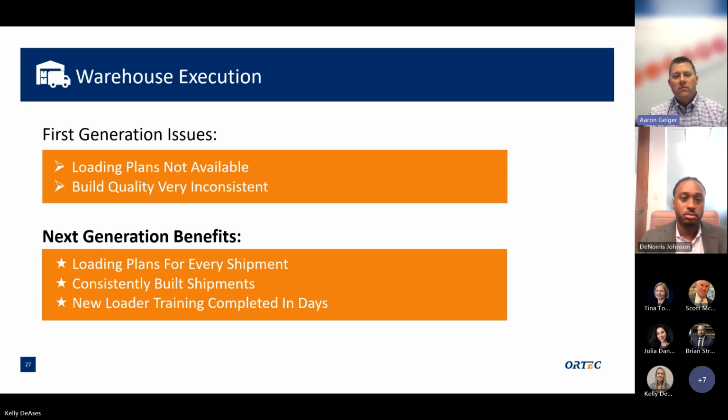And as DeNorris mentioned, you get a side effect of new loader training that's completed in days. You're not having to take tenured loaders off their lifts. Sometimes it can take a loader over a year to be proficient with building trucks. So that's a lot of training, hand holding, and probably a lot of inconsistent or underutilized shipments along the way. So that's what we wanted to do, put something in place where they can go and see how to build every single shipment. It can be as simple as a normal printout. It can be put on a workstation where they can jump off the lift and take a look at a shipment if they have particular questions about it.